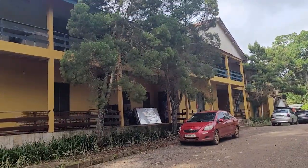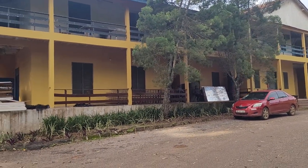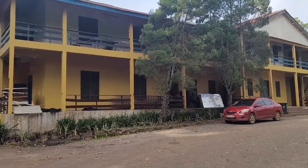All right, so this is the full scope of the building. Okay.